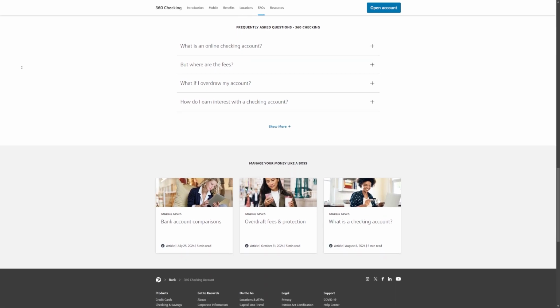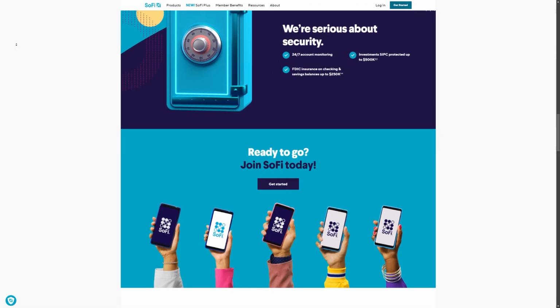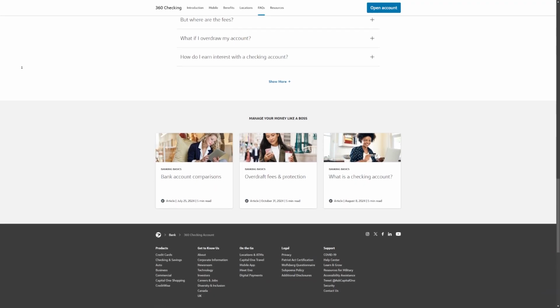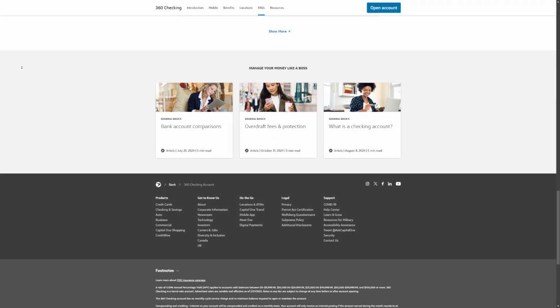So, which one is better? SoFi is best for higher savings rates, investing, and a digital-first lifestyle. Capital One 360 is ideal if you want physical branches, flexible savings, and premium credit cards.